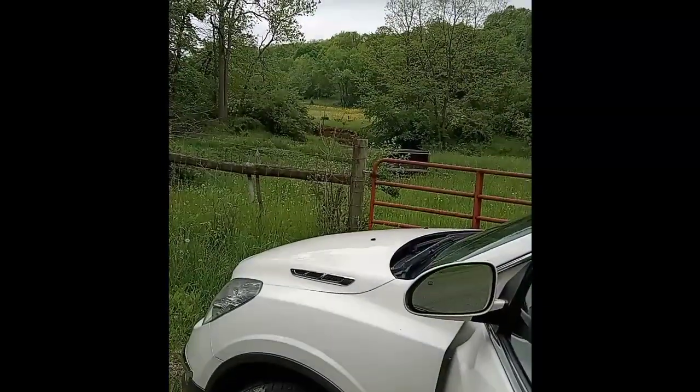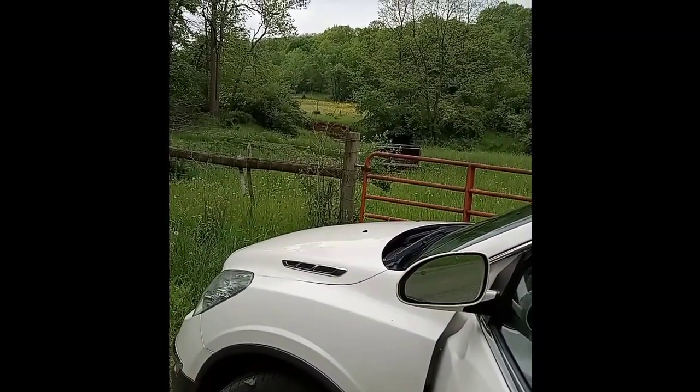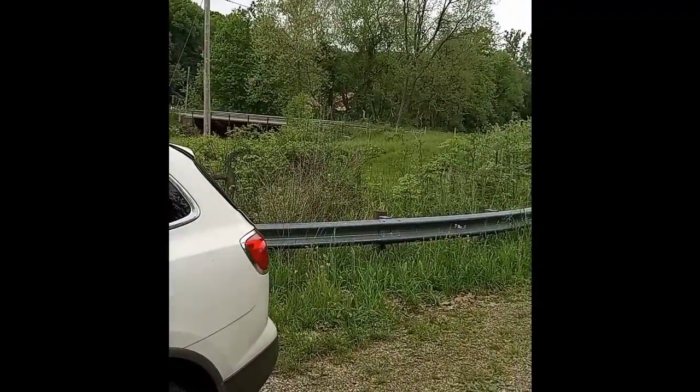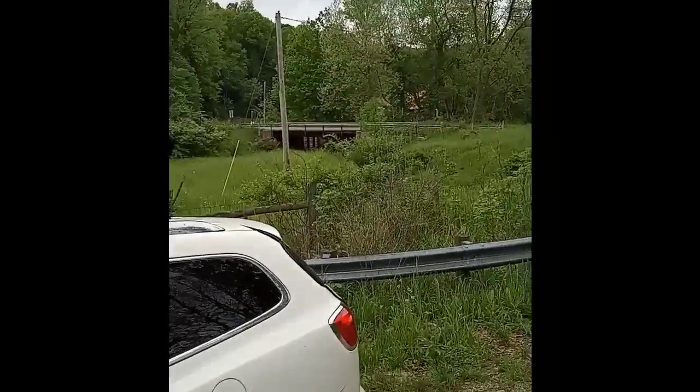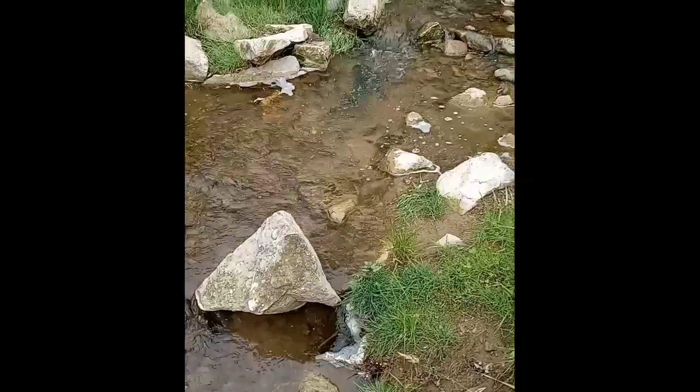Me and Johnny are going to go to the only little creek that ain't flooded, back at the OSPA claims, the Scenic View claim. So I'm going to get down into there and see what we can find. I can't get up high enough. I'll be back with you guys in a minute.